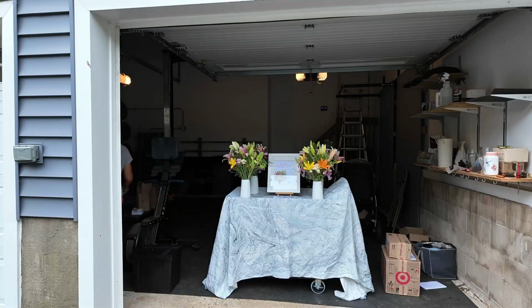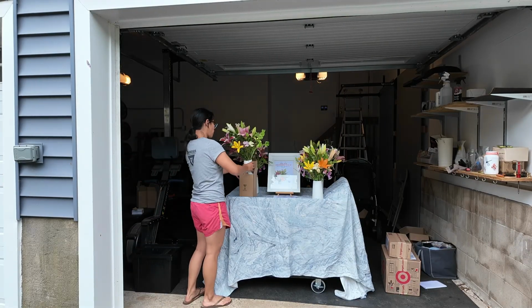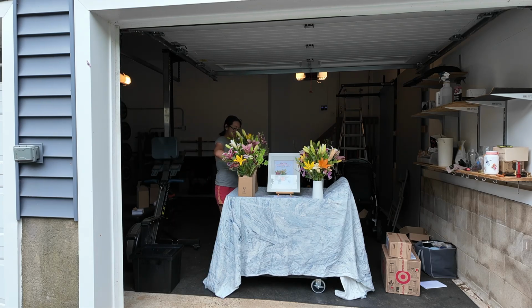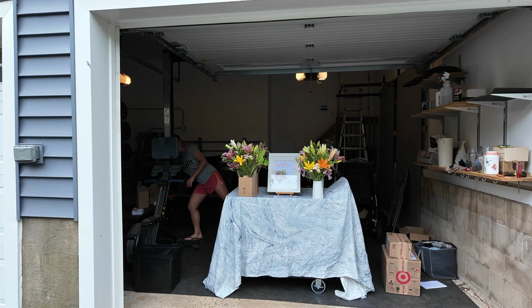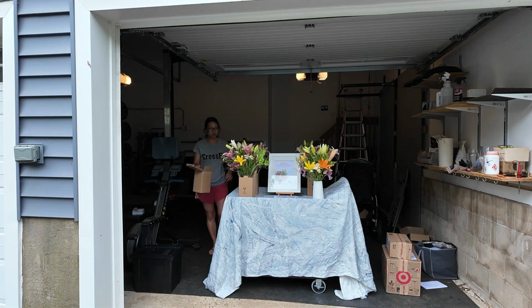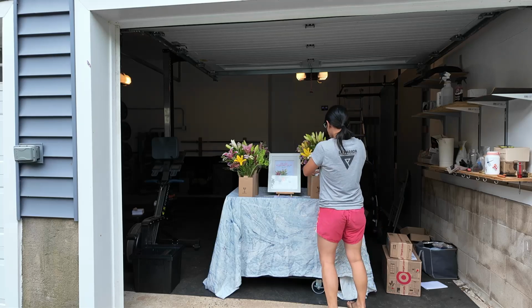I wanted some photos, which is why I basically did 2 setups, and ultimately I put the vases into a box to help facilitate my customers being able to transport the arrangements home in a way that wouldn't bruise or damage the flowers. Even though it's technically my customer's responsibility, I want to make sure that they have a good experience.